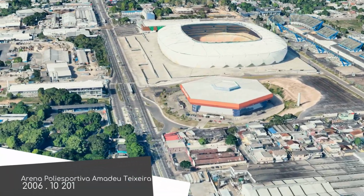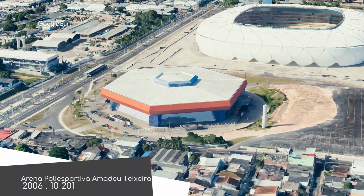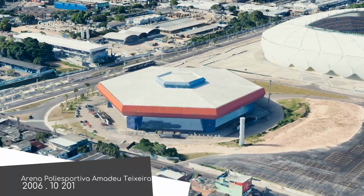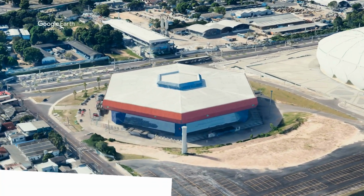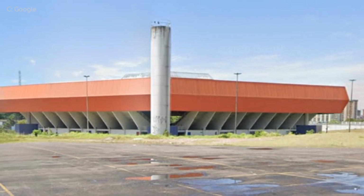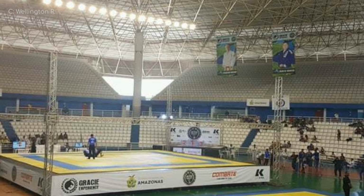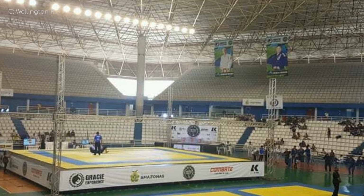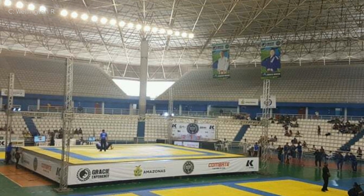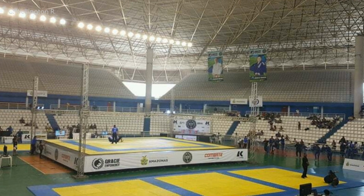Arena Poliesportiva Amadeo Teixeira. Interestingly, this arena had to change its name in 2017 due to a law that didn't allow public buildings to be named after living people. It was changed back just a few months later when Amadeo Teixeira died. That may seem strange, but I suppose it's to do with politics. As we've learned from the United States, if you put your name on as many buildings and products as possible, you will become president.